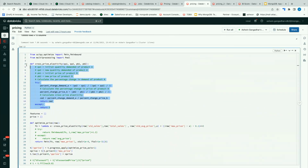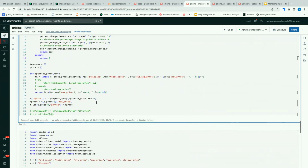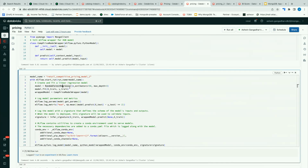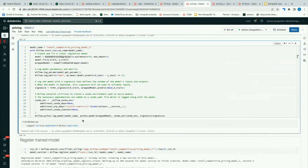Cross price elasticity is done across products, but in this case I've taken the same product across different points in time, the product yesterday and the product status today, and then tried to maximize the price elasticity so that I can identify the right price for the product. If I do this for enough products from various categories, I can predict a price, and using that price and the features of the product, I can build a random forest regressor model on top of this data so that I can predict the same for other products given the features that show up on the specific product.